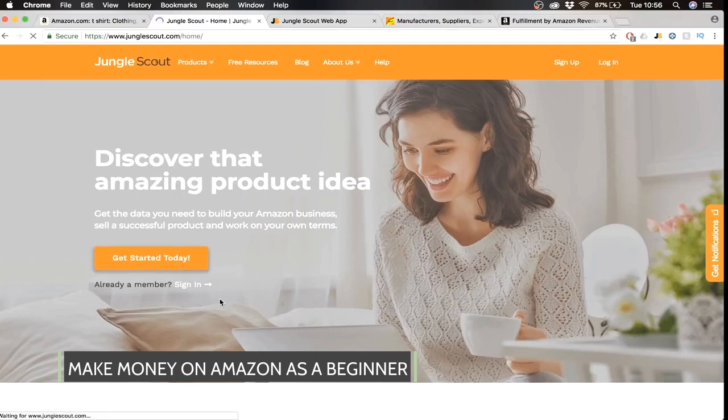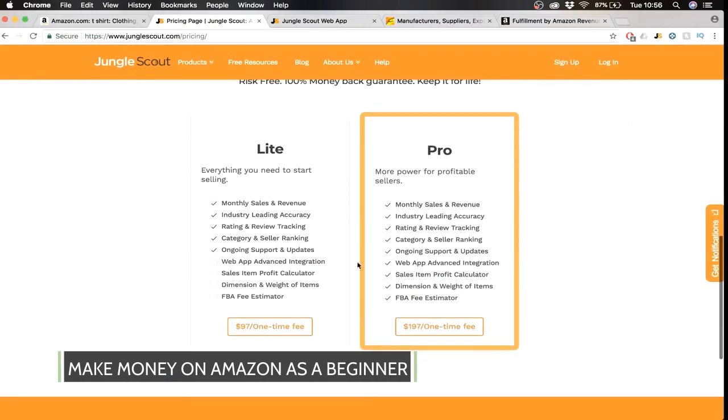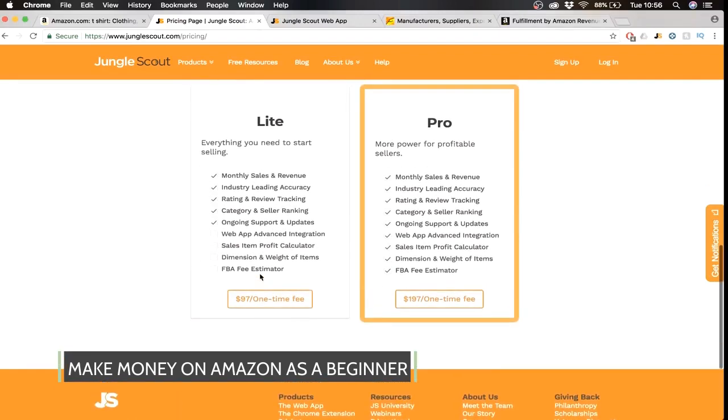And it's actually pretty cheap. The extension is a one-time fee of $79. You don't need the pro version. I don't have it either. If you want to spend money, definitely go for the pro version, but with the light version you can find good products as well. So I recommend this one.